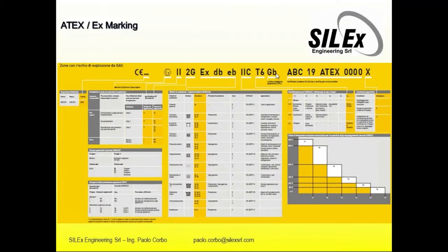You see the same also in the EPL. Gb means the same as category 2. It's suitable for zone 1.